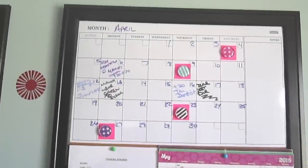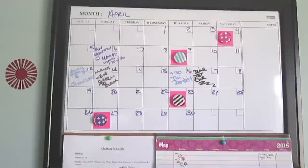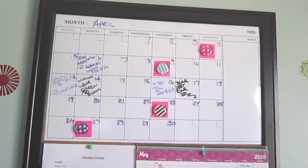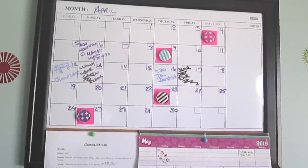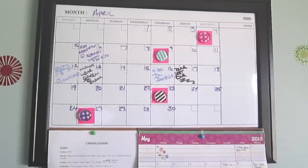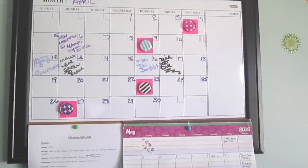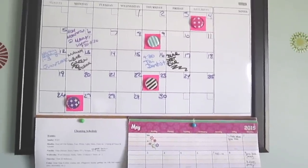So here's my dry erase board that I have here in my office, and it is a calendar. It is by the Quartet brand, and I purchased it from Staples maybe about 2 years ago, and I absolutely love it. I love having calendars in my home because our schedule is very hectic and I need to keep up with it. So this is a recent change that I have been making on my calendar here at home.